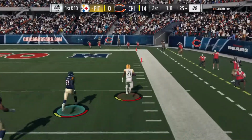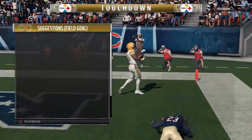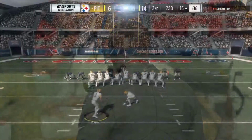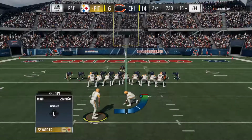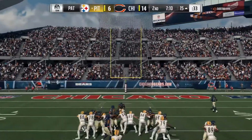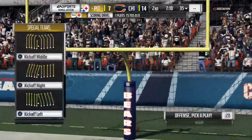Down to accelerating, and off he goes. The 20, 10, and into the end zone. Touchdown, Pittsburgh. A big play there. His 4th touchdown on the year. And the Steelers get the quick strike touchdown. And he'll bang that one through.